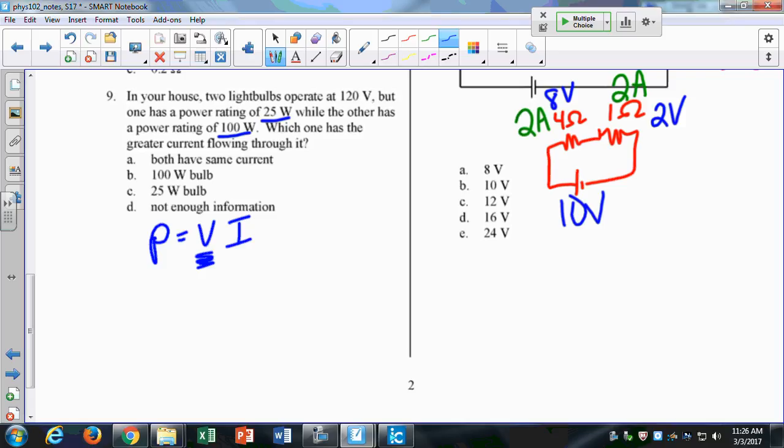But you know what? Think about it in this way. And this works for resistance too. If I have a greater power, that means it's a brighter bulb, right? 100 watt is brighter than a 25 watt. That means that I have more electrons traveling through there that give more energy. And so if I have more electrons traveling through, then I have a bigger current. Or you can think about it in terms of resistance. If I have more electrons flowing through the 100 watt, that means that it must have a lower resistance because it's allowing those more electrons to flow through.